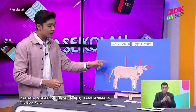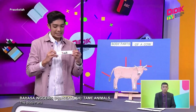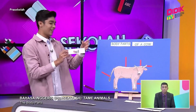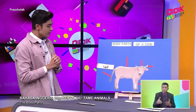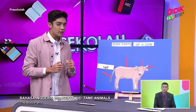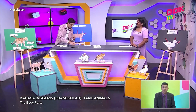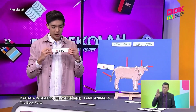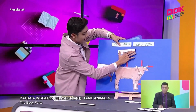So, the long one here is called... let me take the word first. T-A-I-L. Tail. Is that correct, teacher? Yes, the tail. Thank you. And the next part is the big part of the cow, which I think is body, teacher. Yes, it's the body of a cow. Body starts with B. B-O-D-Y, body. I'll put it here first.